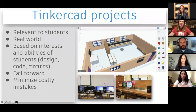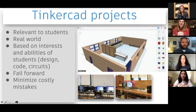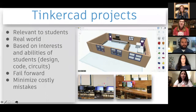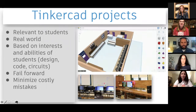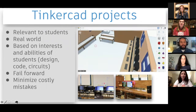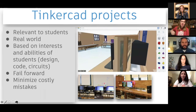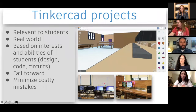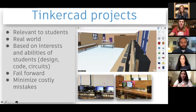So I challenged the students to recreate the classroom, how they envision it, how they see it. We wanted to create something that was relevant to the students, and Tinkercad allowed us to do that because it was their classroom. It's the place where they came in every single day. It was real world. It was connected to their everyday experiences, and everybody could do something. People could find out their interests and their abilities. Some people were really interested in design, some were interested in the coding, and some were interested in the circuits.